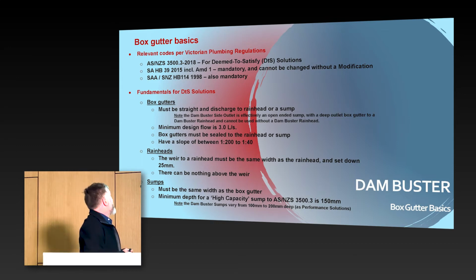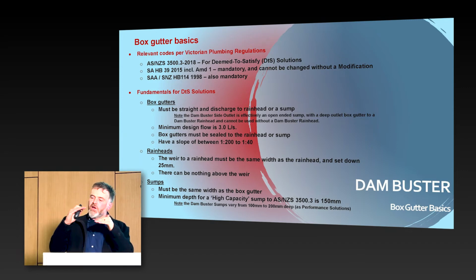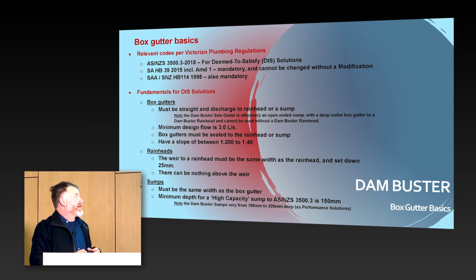So these are some basic fundamentals. The 25mm drop down to the overflow in a rain head is a really important measurement, and you'll see that in all of our products when we go downstairs and measure that we've got a 25mm drop down at all times.